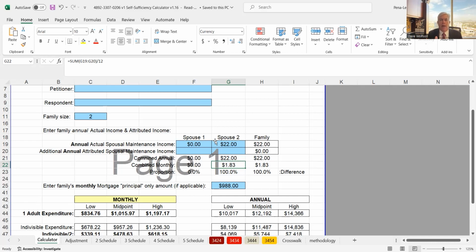And then you have the annual amount that will automatically populate, the combined monthly that will automatically populate. And then on line 25, you see the family monthly mortgage principal, which again does not include taxes, insurance, or other amounts that may be in an escrow account. It should only be the principal.